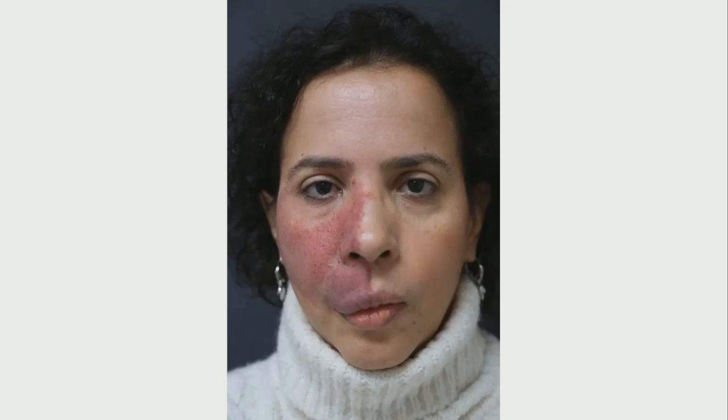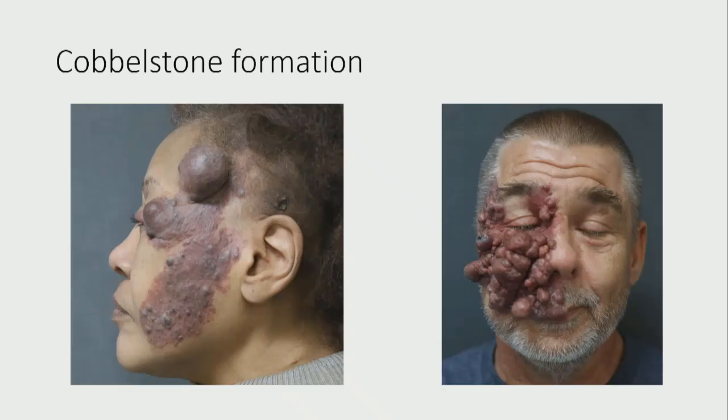Another example, and you can see the lengthening of the lip. And what I found is that the lip is lengthened in both the vertical and horizontal plane. So if you measure the distance from midline to the edge or the commissure on one side and on the other, you'll see that it's different.